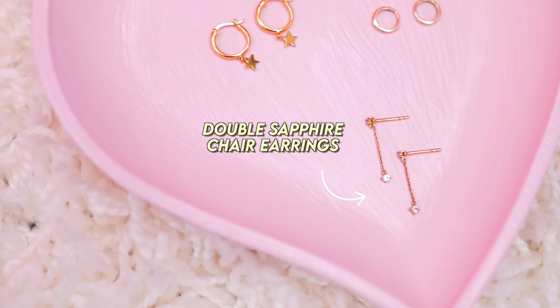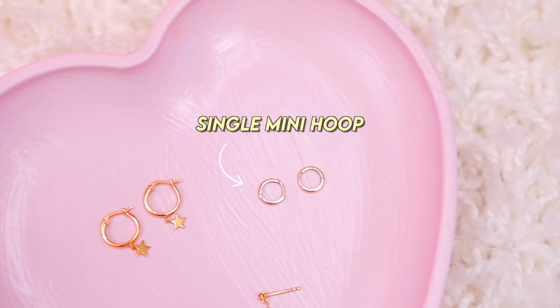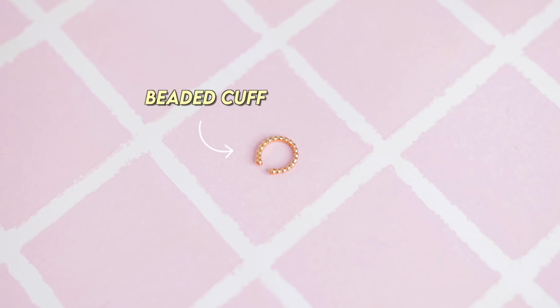These second ones I love. They are the double chain sapphire earrings. I love how much they dangle. And then for the 3rd piercing, I just have the 14 karat gold simple huggy. This is just a little Missouri cuff. It's the beaded cuff and I love it so much because it makes it look like I have a 4th piercing, but I didn't have to go through the pain of actually getting it pierced.